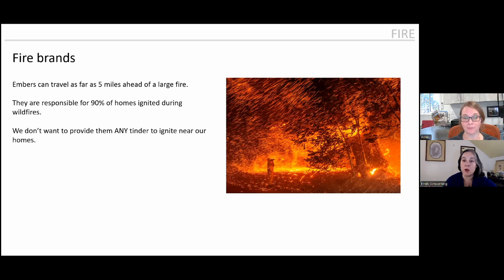Being able to visualize how home fires tend to start gives us an important way to face our fear. Because if we're talking about a tinder ignition situation and we're able to really understand this risk that precedes a large wildfire, I think it makes it so much clearer why the measures you're going to discuss next are really effective.